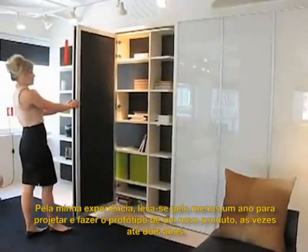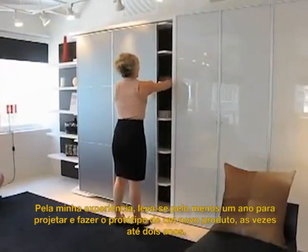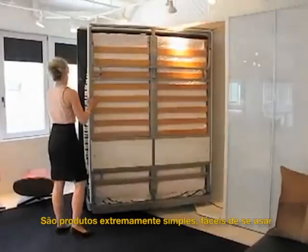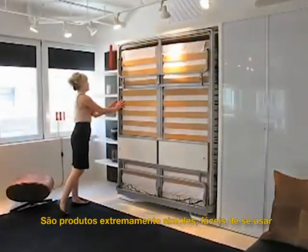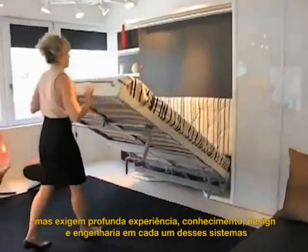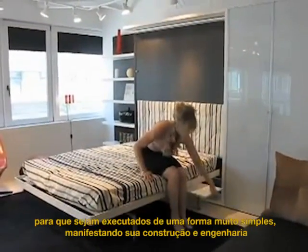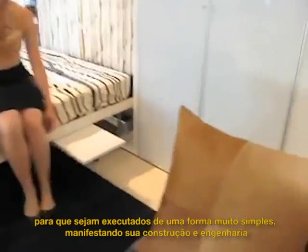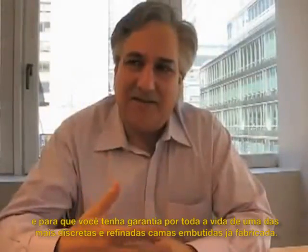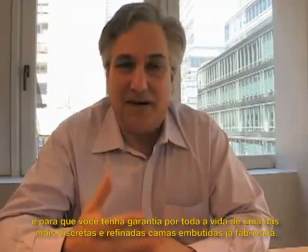From what I've seen, it takes at least a year from design and prototyping to bring out a new product, sometimes even 2 years. There's a lot involved in every single product. They are made to look extremely simple, and they're very easy to operate, but there is an incredible depth of experience, knowledge, design, and engineering behind every one of these systems. They're executed in such a way that the simplicity in construction and engineering manifests itself, and you result in a lifetime warranty on the product and the most discreet and refined wall beds ever made.